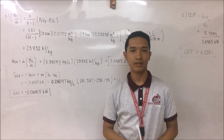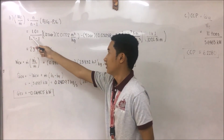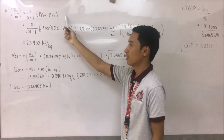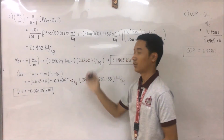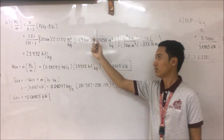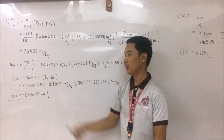We are also required to get the power input. But before we get the power input, we should first solve for the work input. The formula to be used is n over n minus 1 multiplied by P2 V2 minus P1 V1. Since n is greater than 1, that is called the polytropic process. We're going to use this kind of formula. So now, we're going to substitute all the known values in the formula, which is this. We can get now the work input, 23.432 kilojoule per kilogram.